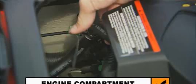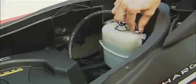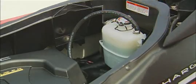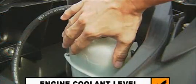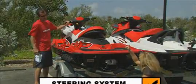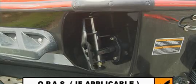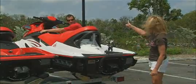In the engine compartment, check the fuel line connections for tightness. Check for any fuel leak odor, as well as oil and coolant leaks. Check and refill the engine oil level, as well as the engine coolant level. Check operation of the steering system and, if applicable, of the OPAS system, including the side vanes. Check operation of the throttle system, the shifter system, and the VTS, if applicable.